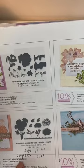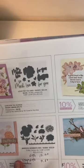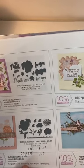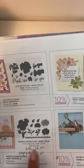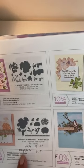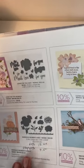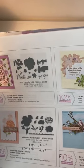Marigold Moment Bundle, 60% off on both the dies and stamp set. So those items, you have to order individually, not as a bundle. So you order the die separately, 60% off, $13.20. The stamp set is gonna be 60% off and $9.60. So just be careful, don't use a bundle number. You need to order individually, okay?